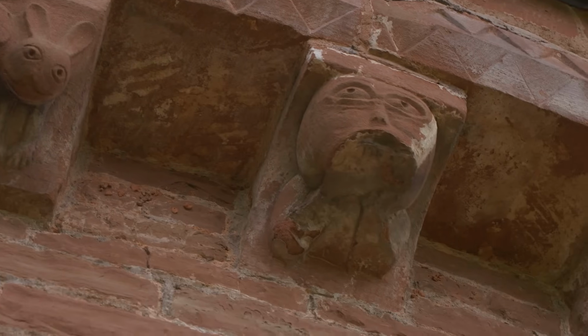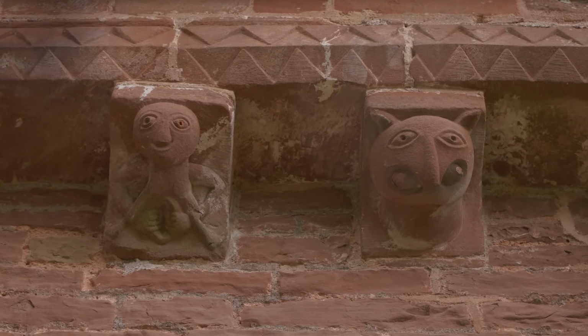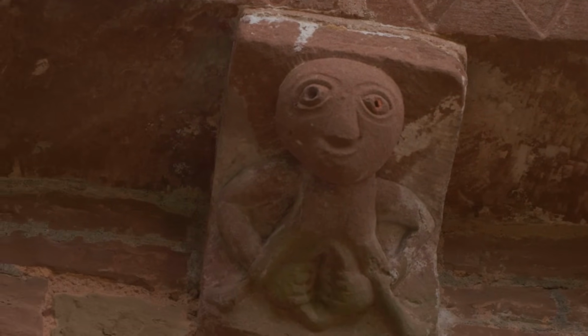Now our cameraman has been a bit silly, he's juvenile, but this is basically a large-breasted lady, I think, holding open a vulva for the world to see. Ye who enter in despair. So that sculpture up there is known as Sheela na Gig, and if you've ever been to Ireland you'll see that. You go around there, there's lots of that. It's a tradition.